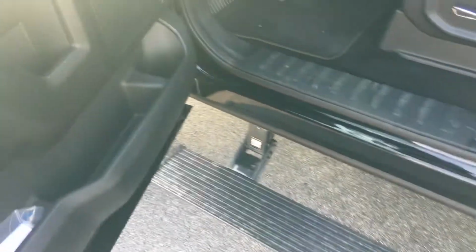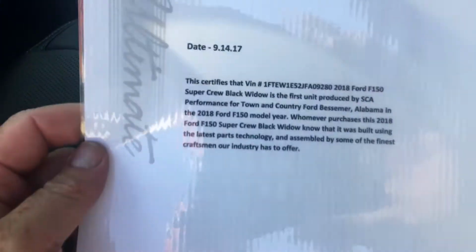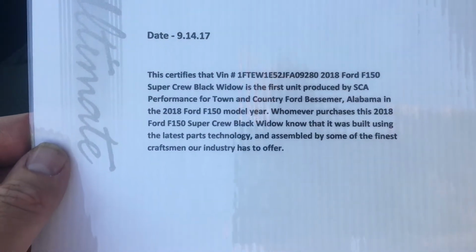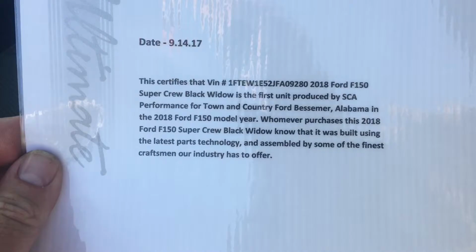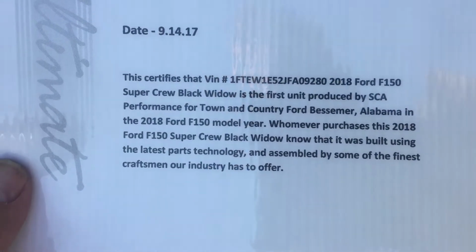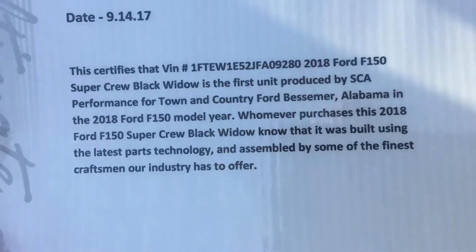So still got power steps. These are lighted just like in years gone by. We did do this because this is the very first F-150 we've done for the 2018 model. This was our truck that we learned what we wanted to do different on, how we wanted to make flares for it, how we had to do some other things that I'll show you here in a second.